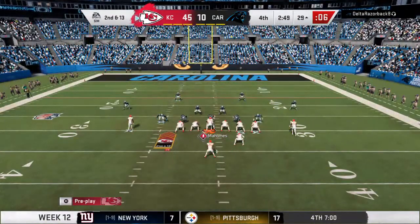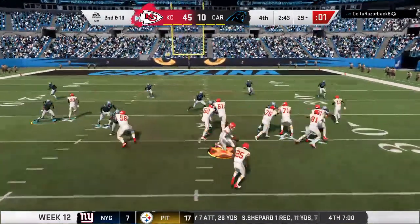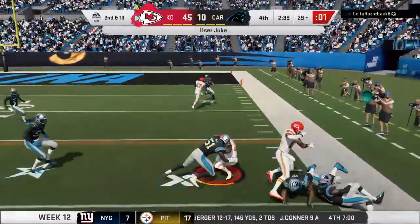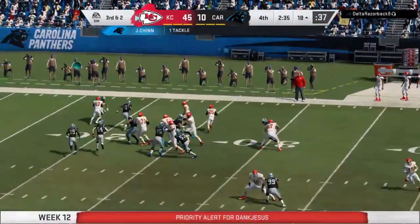Check 31, check 31. Yellow, yellow. Smoke. Nice. Now a handoff looking right. And they'll bring him down at the 18-yard line. They get 11 back on that one. It leads to 3rd down.